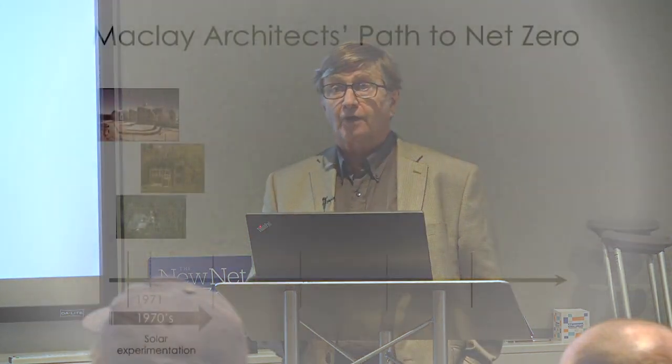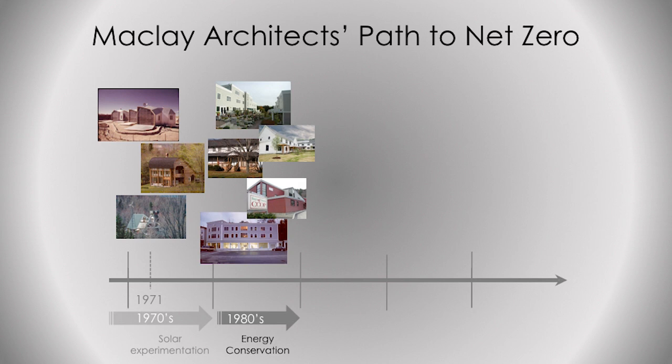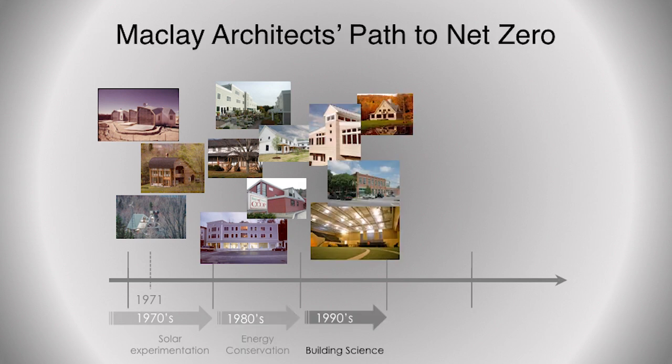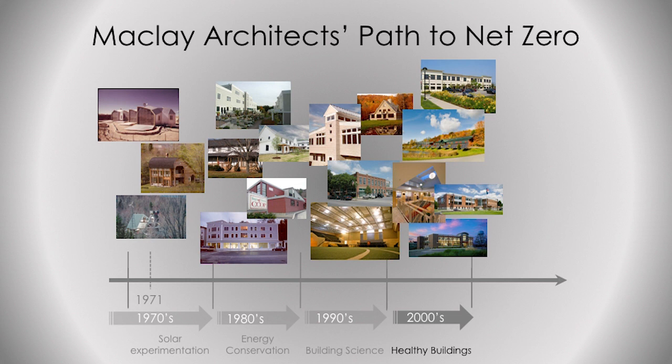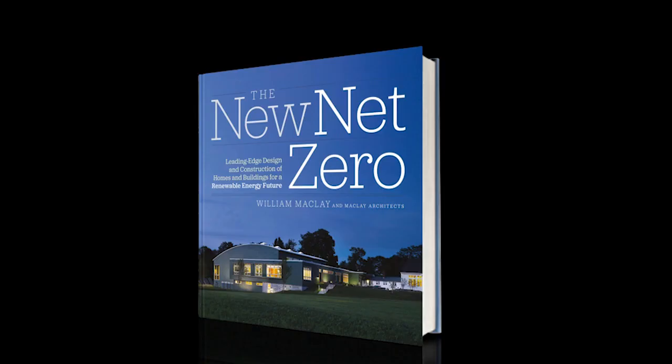Our firm started with its first solar building back in the 1970s. Reagan came in and that slowed down a little bit. I focused on energy conservation, building science, healthy buildings, and for the last 10 years, the focus of our firm has been pretty much entirely on net zero buildings, net zero ready buildings, very high performing buildings. Out of doing that, we felt it was important to share the knowledge that we had, showing people how net zero really is achievable and affordable, and can be done with both small buildings and big buildings.